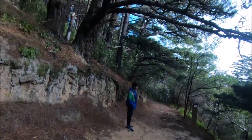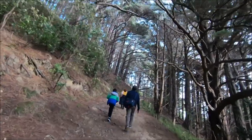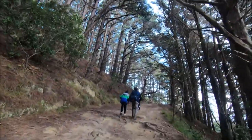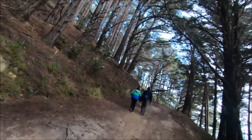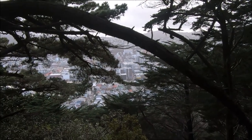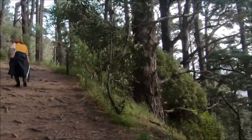This area, you just have to go all the way up there. Wow, lots of trees. Oh man, very steep. So windy. Down there is Wellington. You can't really see it because of the trees. But yeah, let's just continue going up.